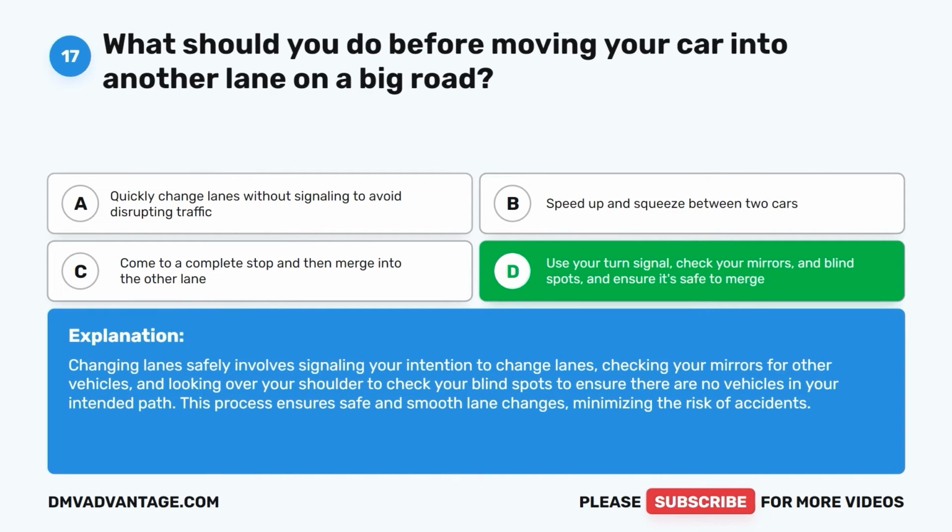Changing lanes safely involves signaling your intention to change lanes, checking your mirrors for other vehicles, and looking over your shoulder to check your blind spots to ensure there are no vehicles in your intended path. This process ensures safe and smooth lane changes, minimizing the risk of accidents.